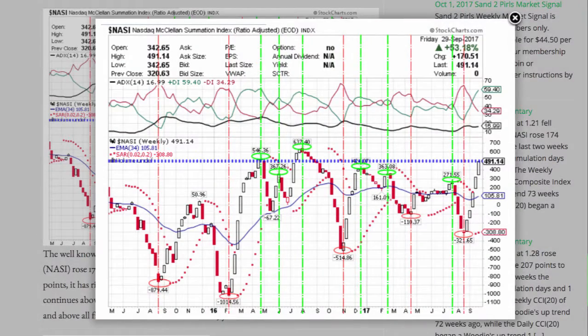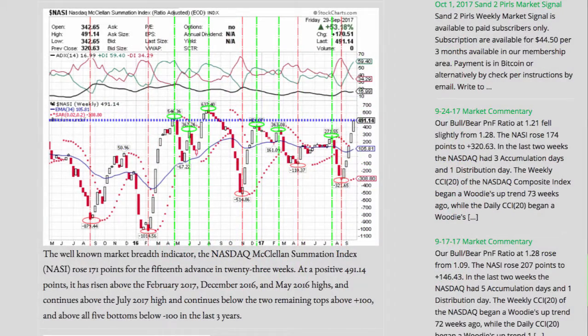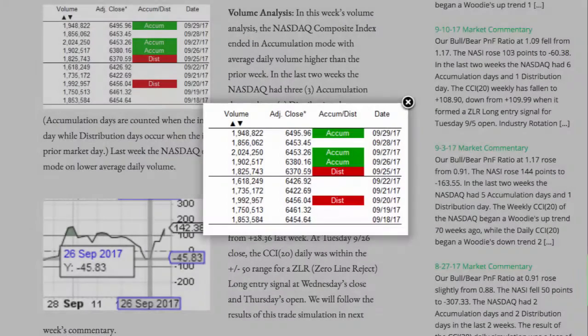The well-known market breadth summary chart, the Nasdaq McClellan Summation Index, rose 171 points for the 15th advance in 23 weeks. At a positive 491.14 points, it has risen above the February 2017, December 2016, and May 2016 highs, and continues above the July 2017 high, and continues below the two remaining tops above plus 100, and all 5 bottoms below minus 100 in the last 3 years. Volume analysis.